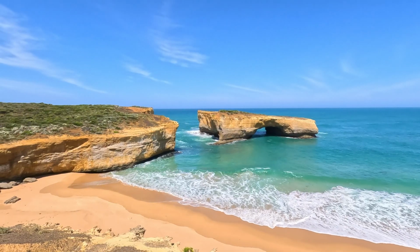Alrighty, so we're now at London Bridge, which is this big natural arch that is sitting right behind me there. So this used to be connected to the shore, and one day it collapsed and 2 people were actually out there on top of it and they had to be rescued. But yeah, obviously you can't go out there today, but it is really, really beautiful. Check it out.